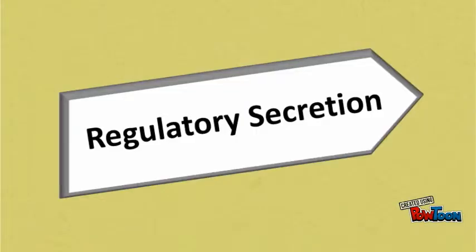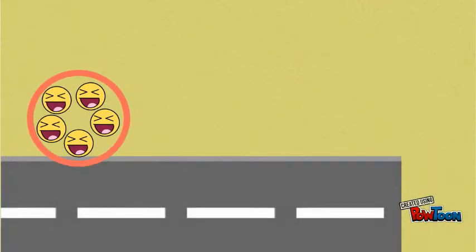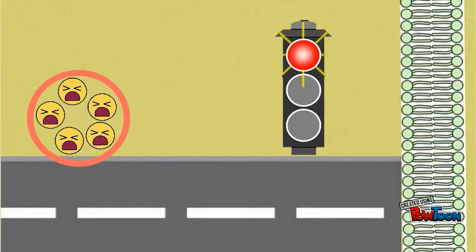In the regulatory pathway, proteins are grouped together into concentrated vesicles. These vesicles are pulled along microtubules by motor proteins. Once the vesicles reach their destination at the phospholipid bilayer, they are held up by a red light.